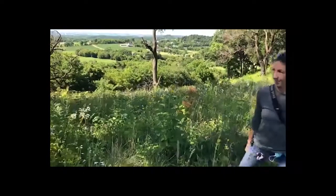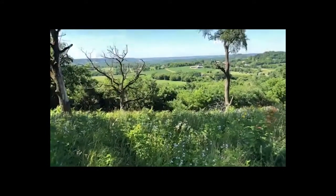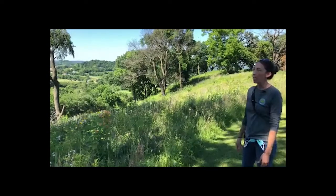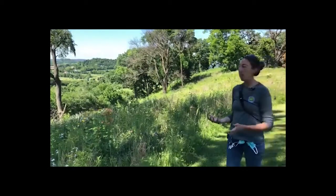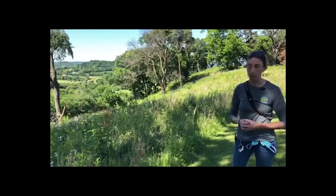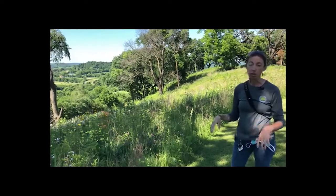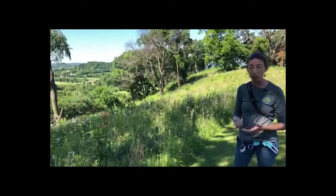Very beautiful, very cool. So these ecosystems here at Horseshoe Mound are kind of intermixed with each other, and this is what we call a mosaic. The oak savannas, the closed canopy woodlands and these open prairie areas serve as habitat for hundreds, thousands of different species: insects, birds, wildlife, all kinds of stuff live here. It's really high in biodiversity, which is really important for overcoming any natural disasters.